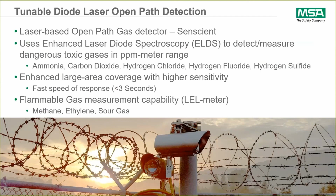And again, it provides, similar to the infrared type, enhanced large area coverage using a line of sight system. It can be very fast to respond, and even has the capability of sensing some flammable gases, especially methane, ethylene, and sour gas. But its key strength really is its toxic gas detection capability for these horribly lethal gases, without the requirement of calibration, and the ability to protect a significantly large area against these gases, which up till now had to be basically protected using a point detector.